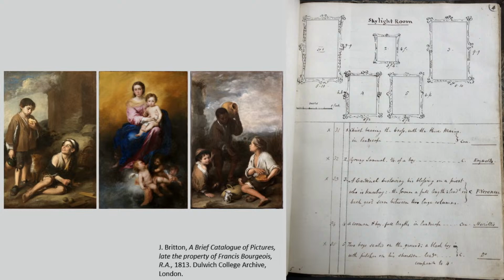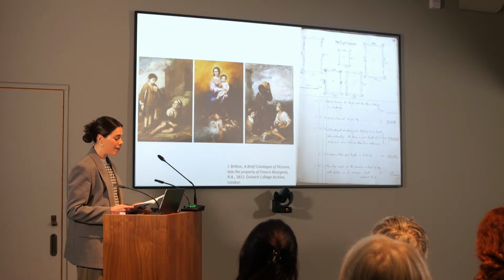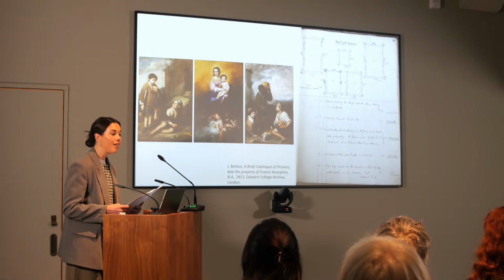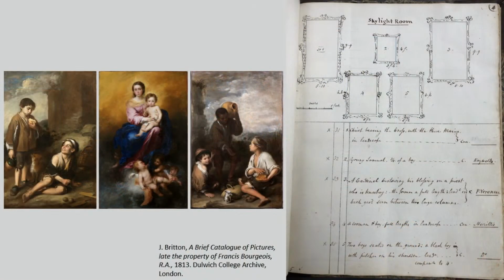So the three large Murillos, which we've seen already, the Invitation to a Game of Argolla, the Three Boys, and the Virgin of the Rosary, all of which I'm showing here on the left of the slide, were all displayed in the so-called skylit room, which was right at the top of the house. Also, we would have found there the painting formerly attributed to Luis de Morales, today to the Seville School, of Christ carrying the cross. So we can see the arrangement sketched out in the catalogue compiled in 1813 after the death of the founders. I'm showing that on the right here. These are all the sketched images of not the pictures, but the frames of the pictures.